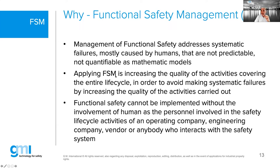Applying functional safety management is increasing the quality of the activities through the entire life cycle phase. It doesn't matter if you are the engineer responsible to calibrate a transmitter, or one of the team members of a HAZOP, or the design engineer designing a safety instrumented function, or the wiring specialist doing marshalling wiring in one of your safety cabinets. Functional safety management is for everyone, and not only for a dedicated specialized safety company, it is also included for the operating company or for the end user.